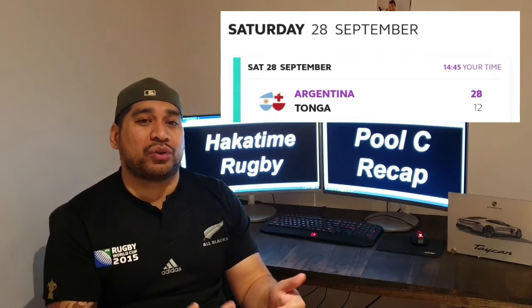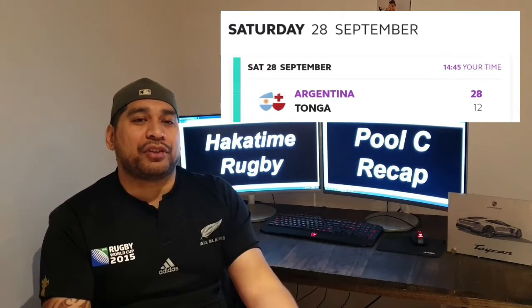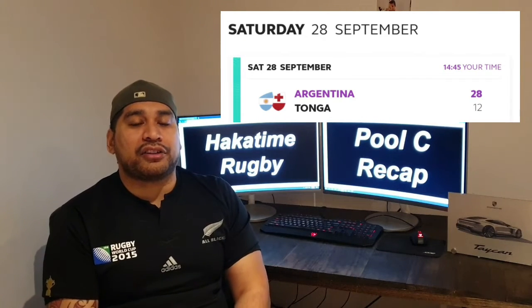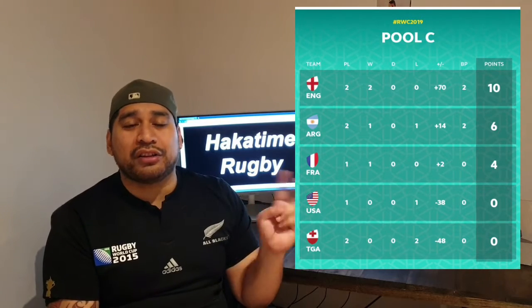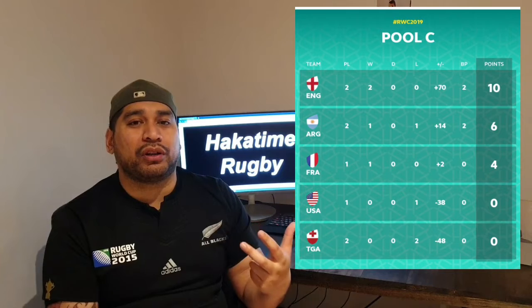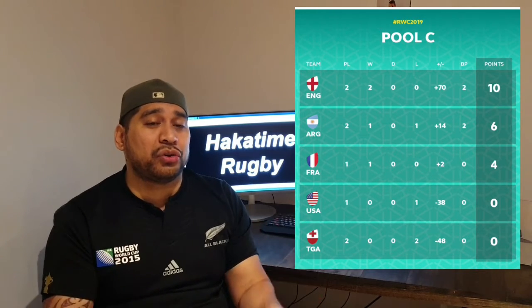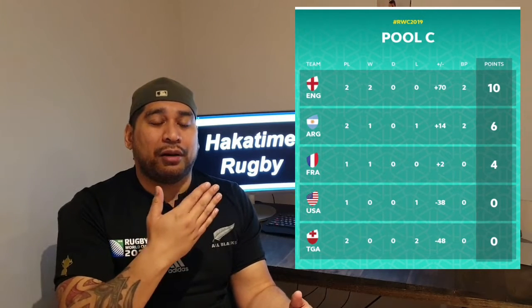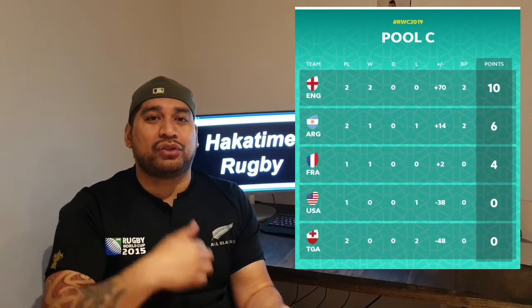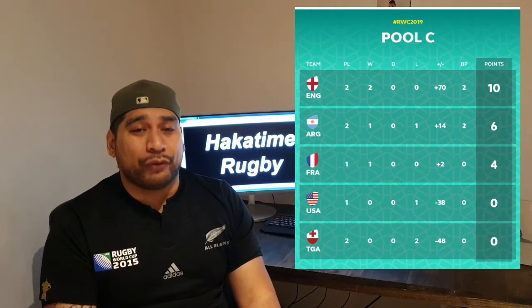Probably Tonga got a lot closer than most people expected, but this is still shaping up the same way, in that it is very likely it's going to come down between France and Argentina, although England still could stumble along the way. The next one is between England and Argentina. That's going to be huge, and it starts that lead up that England have of the tier 1 nations leading into the quarterfinals and beyond that. Tough run for England going forward.